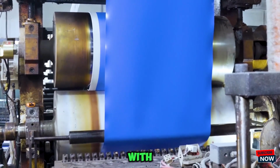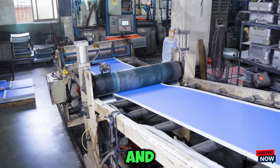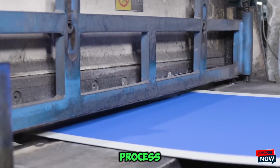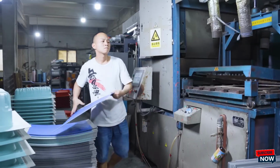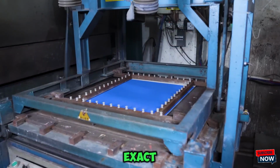It all starts with high-quality raw materials. Sheets of polycarbonate and aluminum are carefully inspected before entering the production process. Automated machines cut and shape the materials with precision. These machines ensure each piece is uniform and meets exact specifications.